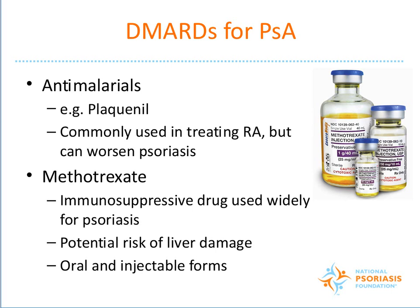Methotrexate we definitely use for psoriatic arthritis. It's also very widely used for psoriasis, and it has a great skin effect. It does have side effects, and it again has to be managed by a physician that knows how to use it. It can potentially cause liver damage, and it has to be monitored. There are both oral and injectable forms. And in the past, there used to be a routine for doing a liver biopsy if someone was on it for a period of time. Now it's generally not done unless there's an abnormality in liver enzymes.